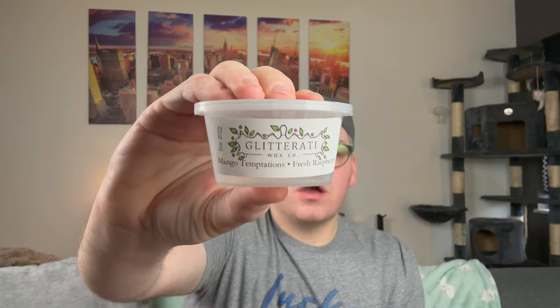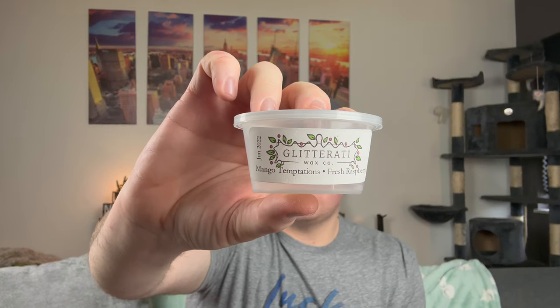I did this one in the kitchen on a hot plate. I did Mango Temptation and Fresh Raspberry from Glitterati. I don't know. Glitterati seems very overrated to me. This smells like an Herbal Essences shampoo. And I just don't see the point of waiting forever to get put on a list for scents. It just doesn't seem worth it to me. It was a very basic scent, so nothing super fun there.